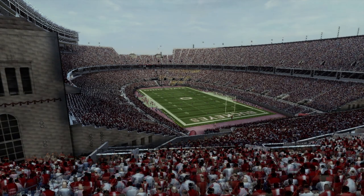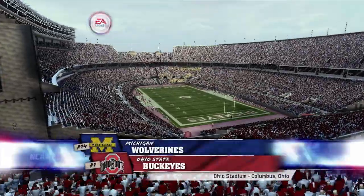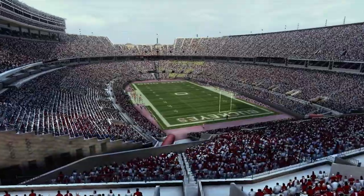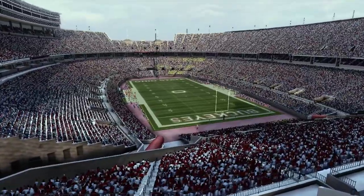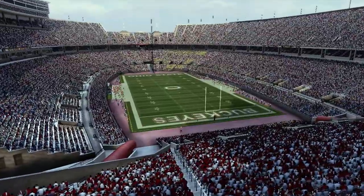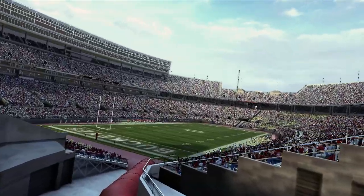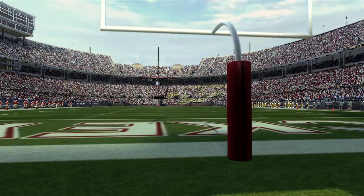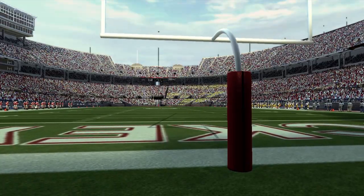We're in Columbus, Ohio, where there are over 100,000 fans getting ready to see the start of this game. And we've got overcast weather for today's matchup between the Ohio State Buckeyes and the Michigan Wolverines. EA Sports welcomes you to another game of NCAA football. Hi, everybody. I'm Brad Nessler here with my co-hosts Lee Corso and Kirk Herbstreit.